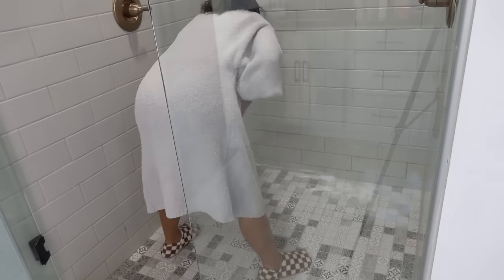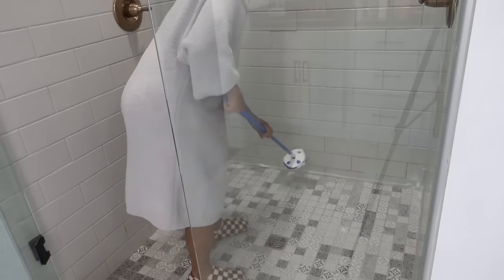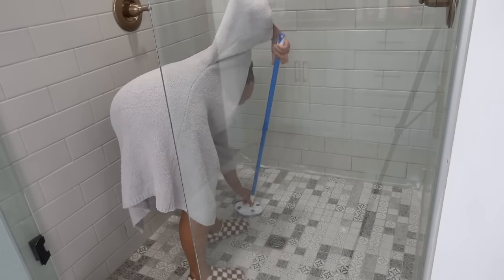If you guys do not have this little scrubber that I have, you need to pick it up. You can find it at Walmart and Target, maybe even your grocery store. It just makes cleaning your shower so much easier.